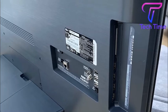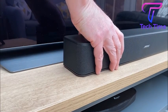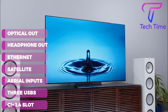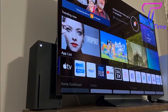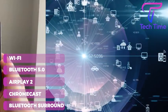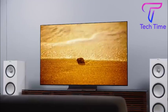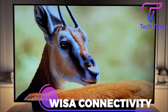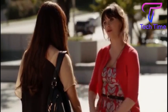Features and connectivity. There are 4 2.1 HDMI inputs, 2 of which support eARC for sending audio to a compatible soundbar. Other features include the optical out, headphone out, Ethernet, satellite, aerial inputs, 3 USB, and a CI Plus 1.4 slot. The TV takes wireless connectivity to the next level by integrating Wi-Fi, Bluetooth 5.0, AirPlay 2, Chromecast, and Bluetooth Surround Ready. With Bluetooth Surround Ready, you can connect wireless speakers that act as surround speakers. Also, the C2 has WiSA connectivity, which lets you add wireless speaker packages and soundbars wirelessly. Everything's wireless, yeah!